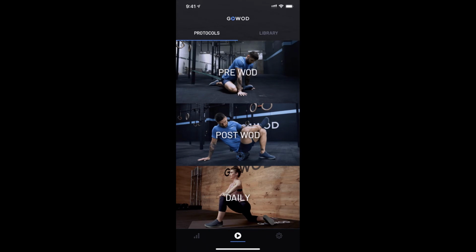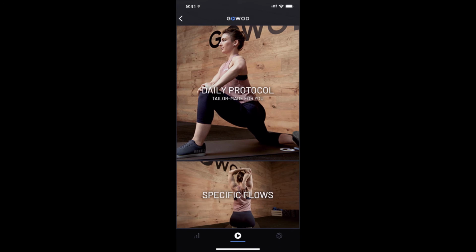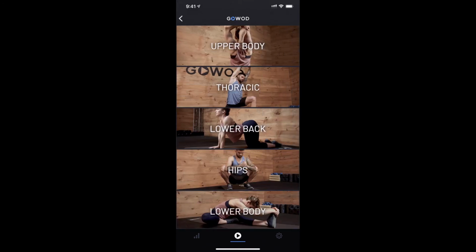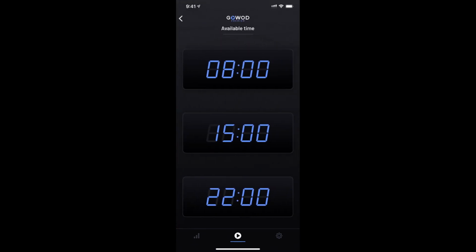Let's go back all the way to the beginning. So we have pre-WOD, post-WOD for a cool down, and then we have a daily protocol, which is kind of cool. It's tailor-made for us, or if we have some specific spot on the body that we really want to target, like I just feel like my hips are tight one day, I can pick hips. This is hands down such a phenomenal and bulletproof, easy tool that you guys have access to. I think it costs what, $10 a month afterward? That's a steal. If you were to take somebody through mobility every single day, you'd charge thousands a month.